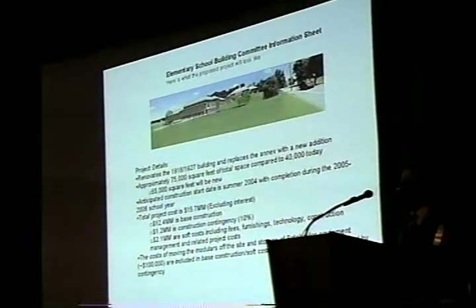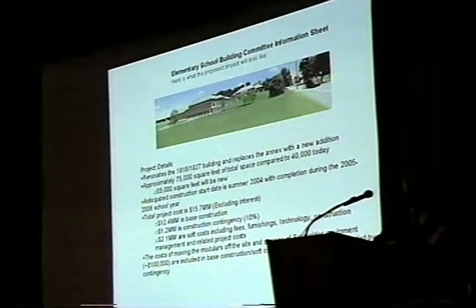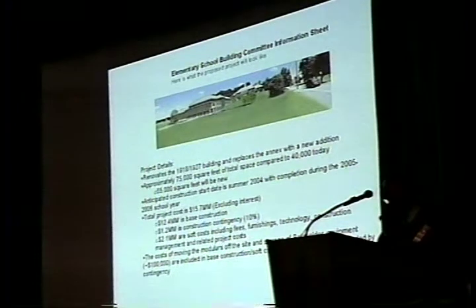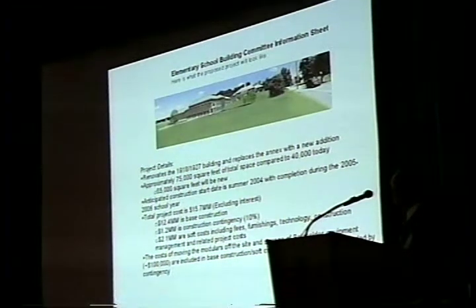Let me talk about project costs for a second. The total cost is $15.7 million. There are 3 key pieces to think about in that 15.7. The first piece is the basic construction. So this is the walls, this is the new roof, this is the new HVAC system. That's $12.4 million of cost, any work on the site, etc.